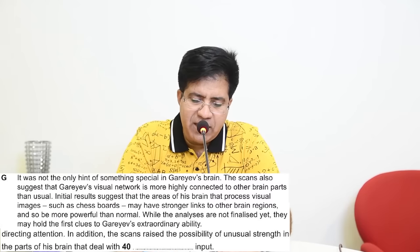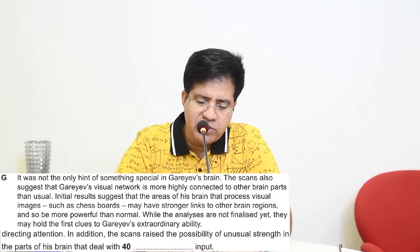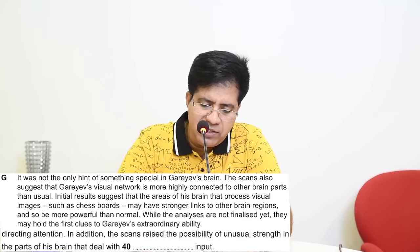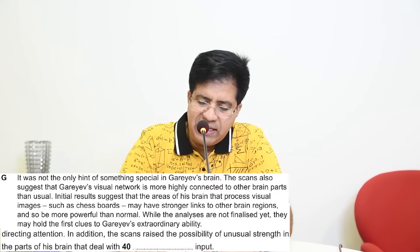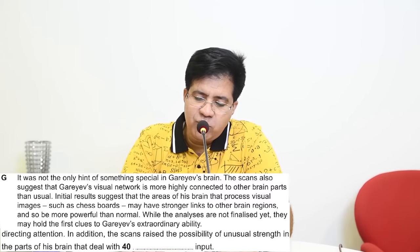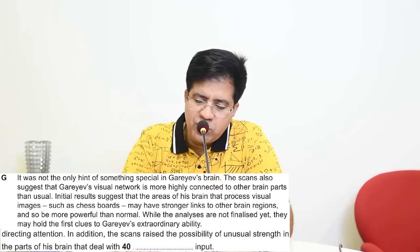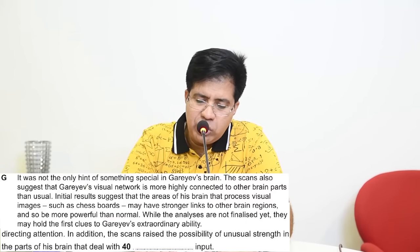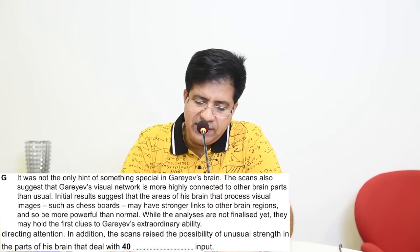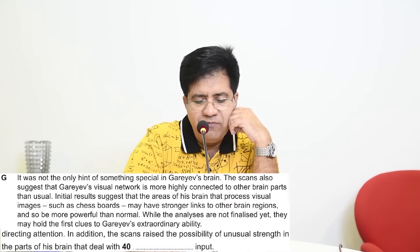Paragraph G. Everyone, please come to paragraph G. It was not the only hint of something special in Gary's brain. The scans also suggest Gary's visual network is more highly connected to other brain parts than usual. Initial results suggest that the areas of his brain that process visual images, such as chess boards, may have stronger links to other brain regions and so be more powerful than normal. So what is the input? Visual. Absolutely. Visual network is more connected and has stronger links to other brain regions. So images of chess boards, they are visual inputs.